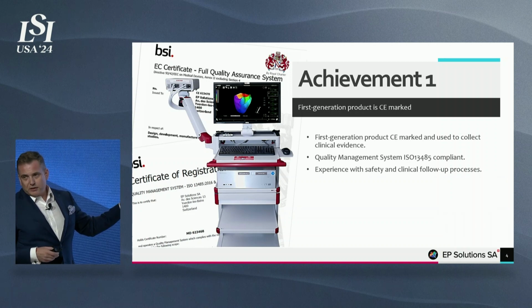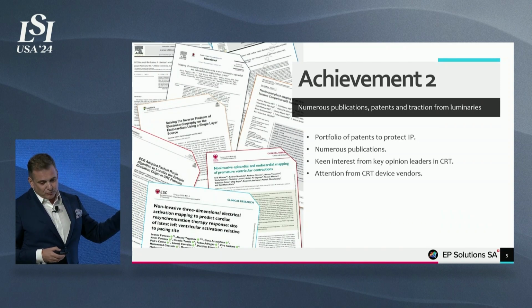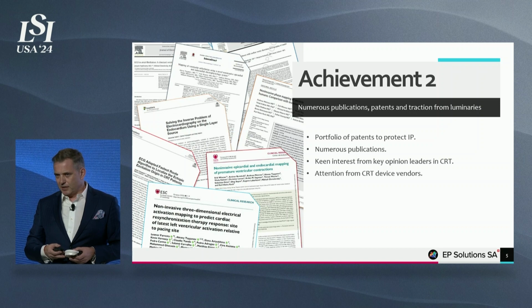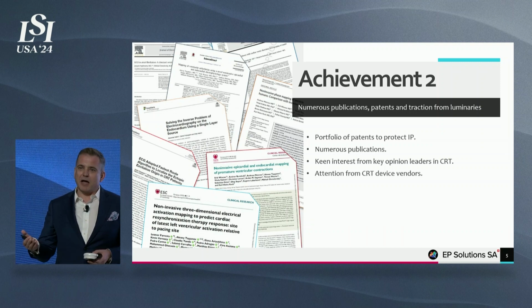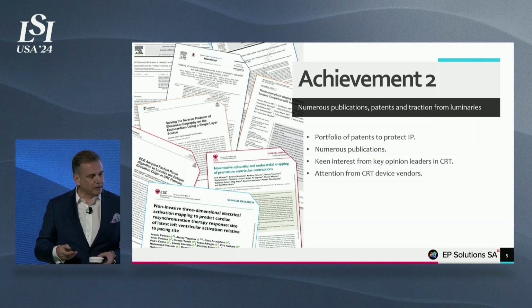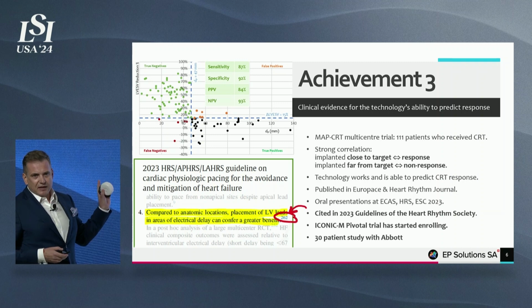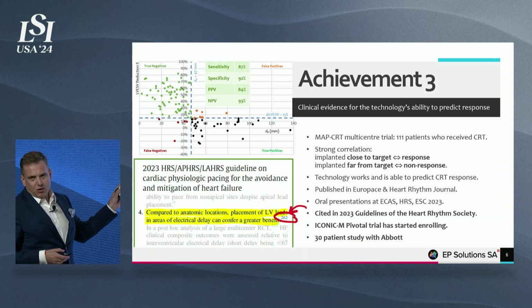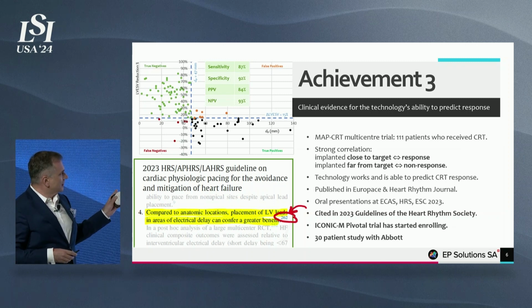The system is working, and it's proven by IP, but also by interest from some of the strategic companies. Strategic in CRT, we're talking Boston Scientific, Abbott, Medtronic, Biotronik, and 2 Chinese producers which are starting to enter the market. I'm very happy with last year's results. We were able to present a 111 patient study showing that the system is working with 100% accuracy on this red dot and the yellow-green area, which I was showing you, where to place the lead.